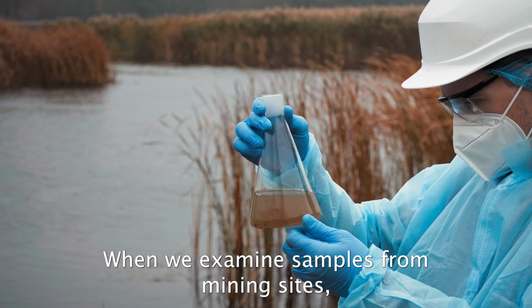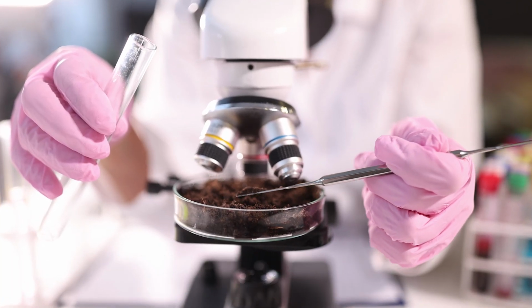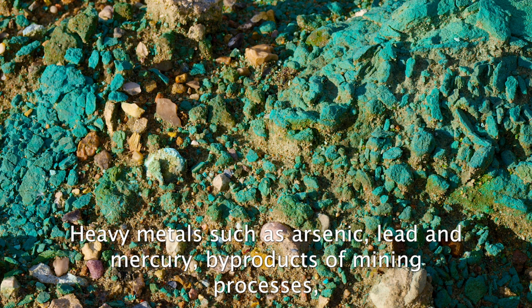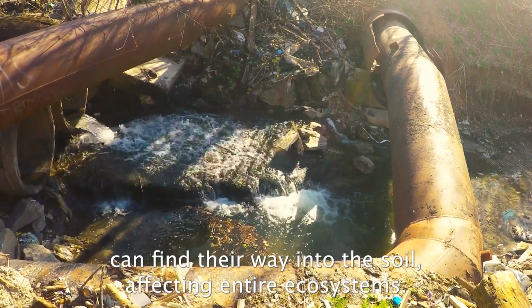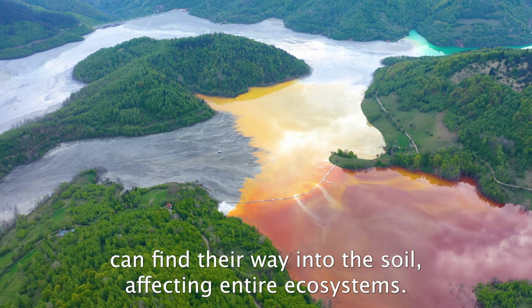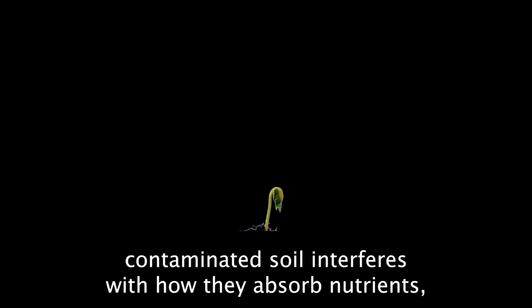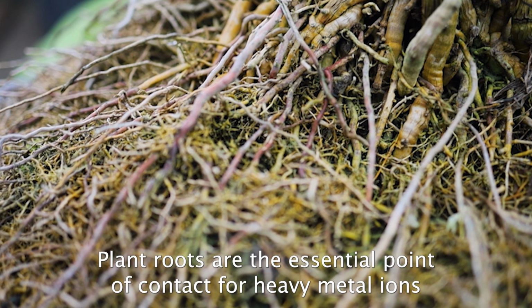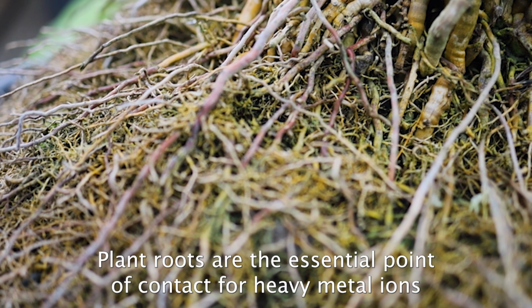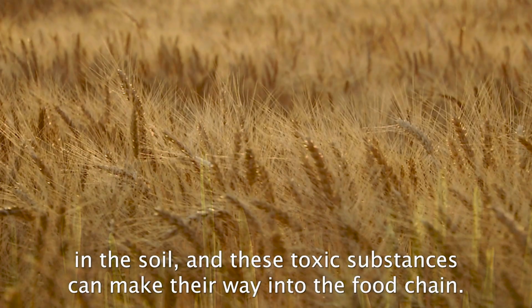When we examine samples from mining sites, we often find troubling evidence of environmental problems. Heavy metals such as arsenic, lead, and mercury, byproducts of mining processes, can find their way into the soil, affecting entire ecosystems. For plants, contaminated soil interferes with how they absorb nutrients, how they grow, and it allows toxins to accumulate in their tissues. Plant roots are the essential point of contact for heavy metal ions in the soil, and these toxic substances can make their way into the food chain.